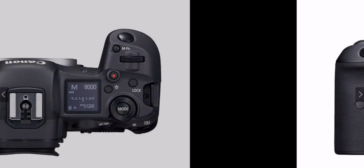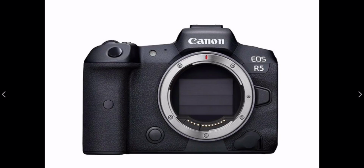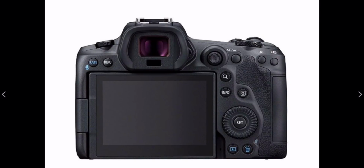Front view again, big difference between the R5 and the R6 is just that R5 stamp on the front. And again, here is your rear. It looks like both the R5 and R6 should be getting that thumb style joystick on the rear. The infamous slider bar that was on the Canon R has been removed to possibly never show its face again, I guess. It didn't get a lot of positive reviews, so it looks like they've changed it, which is good. It's nice to see that they're paying attention to what the consumer wants.